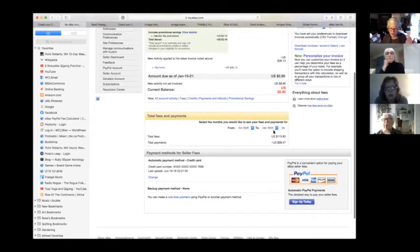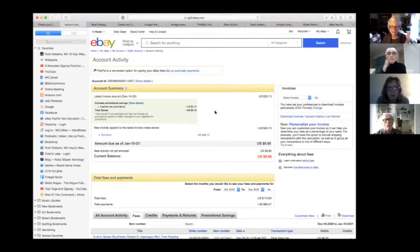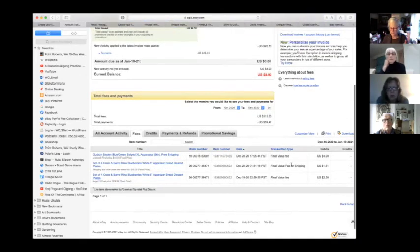You can figure out, like since October, I've paid $115 to eBay in various fees, and they're tricky to find. Let me see if I can figure it out. Up here, do you see in the middle where it says all account activity, fees, credits, payments? If you go to fees, that's where you're actually finding out how much you're paying on each sale. It's hard to find. They don't make it easy to figure out.